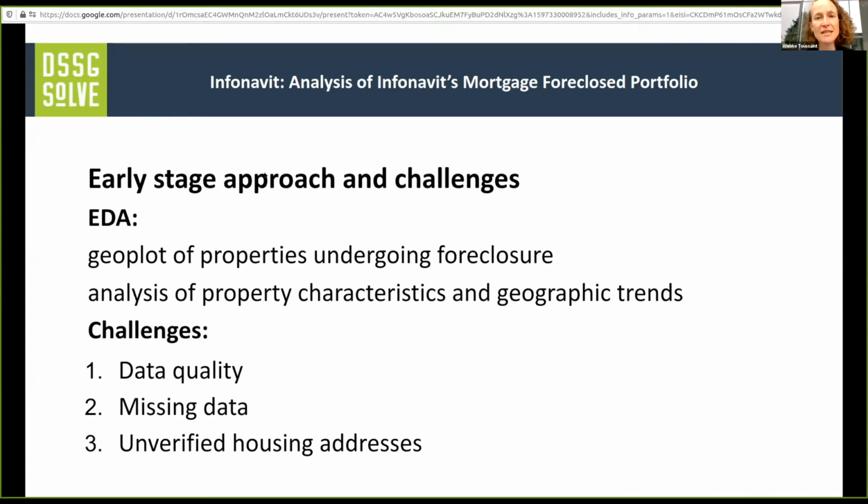The issue that we are foreseeing at this stage is data quality. INFONAVIT gets most of the data on the properties from a third party, a legal organization that deals with the foreclosures. Subsequently, there's quite a bit of missing data, and the housing addresses are to some extent unverified. So it's not a simple geographic plot by latitude and longitude. It's parsing addresses and dealing with things like addresses.